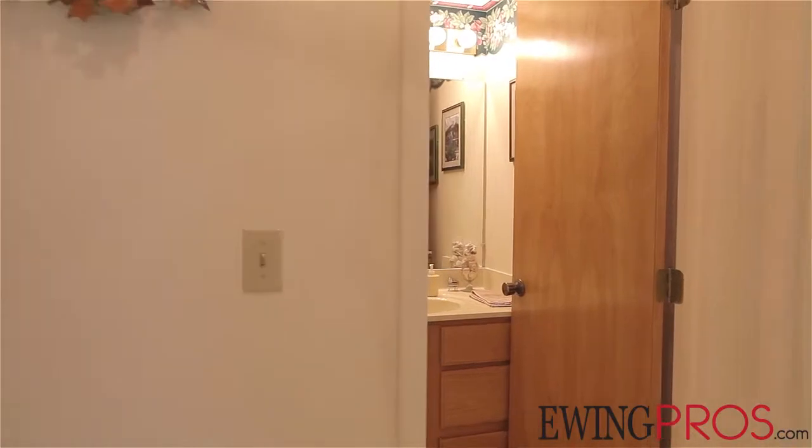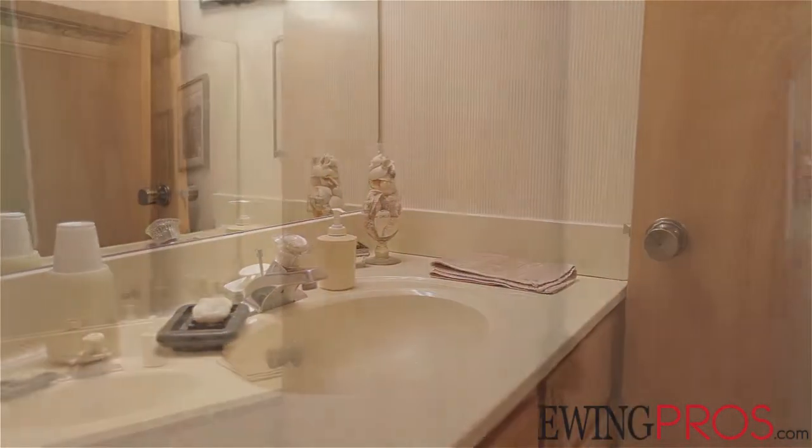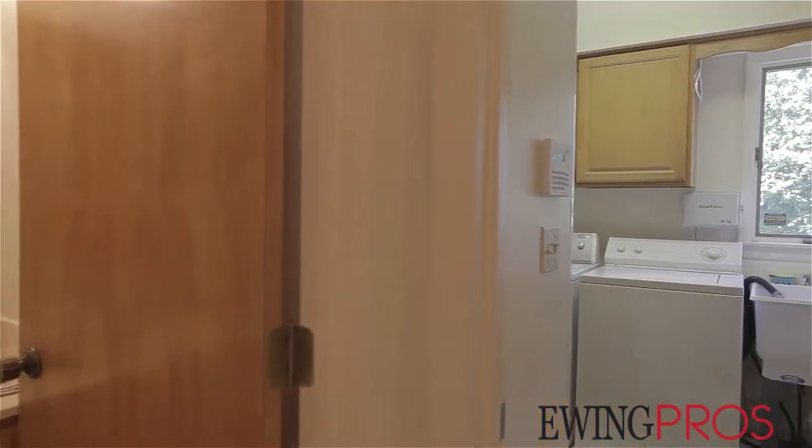The southeast corner of the main floor is home to a convenient powder room, as well as a laundry room with quick access to the spacious 2.5-car garage.